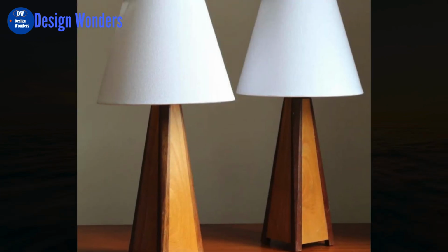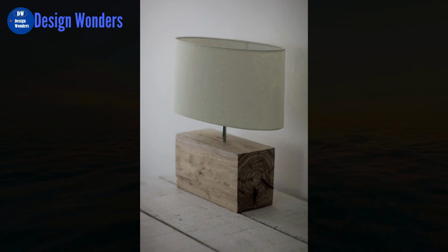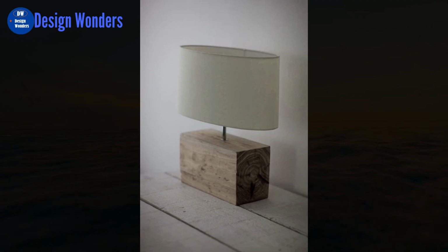Wooden table lamps are a perfect blend of functionality and style, adding a warm and natural touch to any space. Whether you're looking for a bedroom table lamp or a statement piece for your living room lamp, wooden lighting can easily complement both rustic and modern interiors.